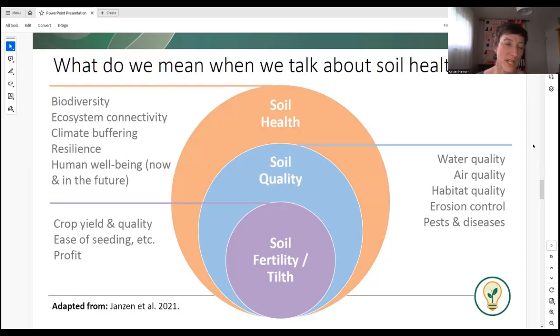How good a job does it protect biodiversity? Does it support climate buffering? So is it absorbing more carbon dioxide than it's releasing? Is it suppressing nitrous oxide emissions? Is it doing a good job of helping protect our crops and our other plants when we have weather extremes like floods and droughts? And how, in general, does that soil help support our well-being right now and into the future? So ultimately, there is no one definition of soil health, and its meaning depends on who you ask, what they're worried about, and what they care about.